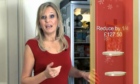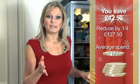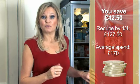Before you go shopping, have a look at sites like mysupermarket.co.uk to find the cheapest in the different supermarkets. If you cut back by just a quarter on your food and drink spending, you should be able to save an average of £40.